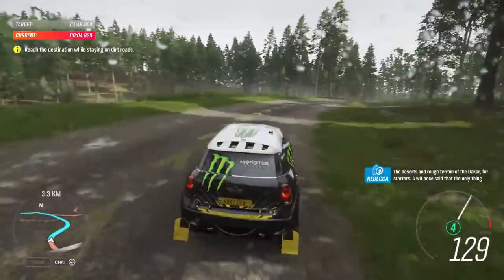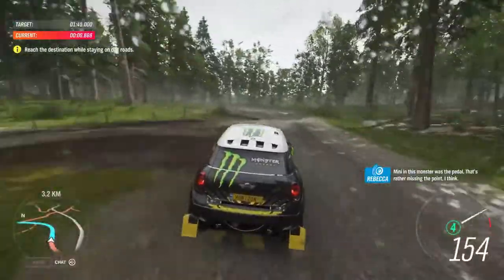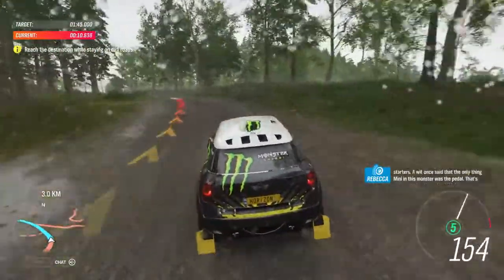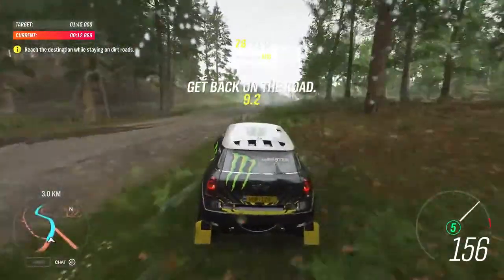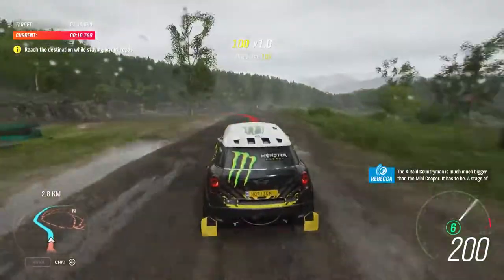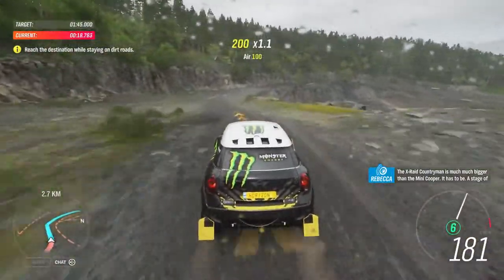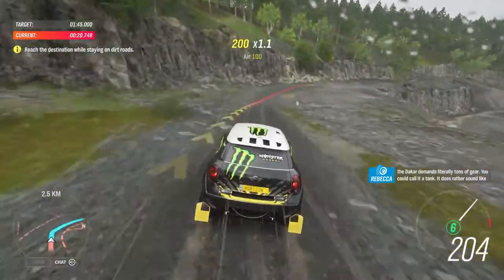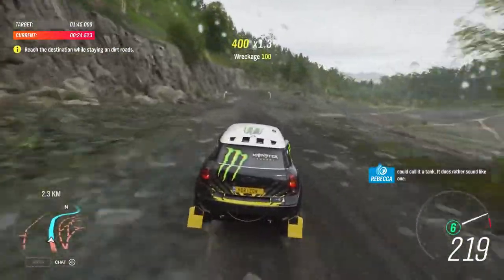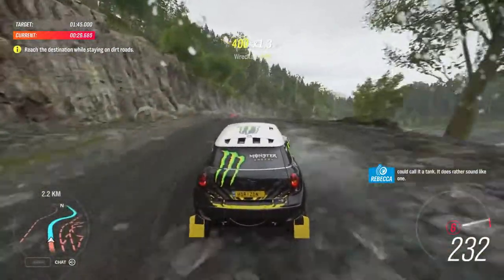A wit once said that the only thing Mini in this monster was the pedal. That's rather missing the point, I think. The X-rayed Countryman is much, much bigger than the Mini Cooper. It has to be. A stage of the Dakar demands literally tons of gear. You could call it a tank. It does rather sound like one.